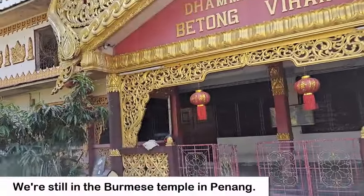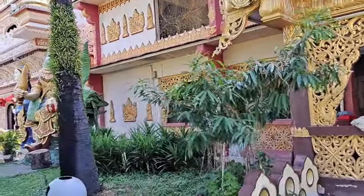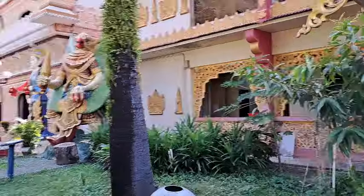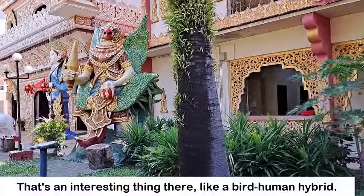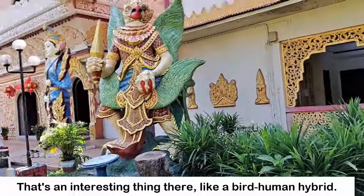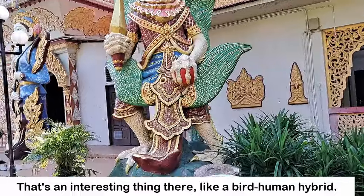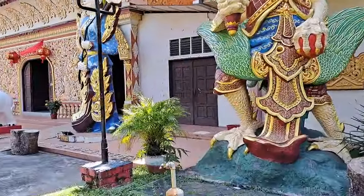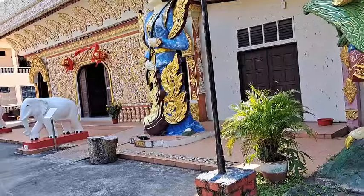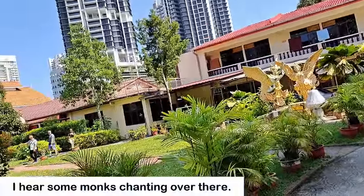We're still in the Buddhist temple in Penang. That's an interesting thing there, like a bird human hybrid. Of course, there's white elephants. I hear some monks chanting over there.